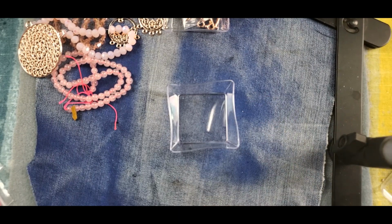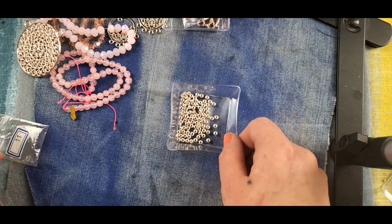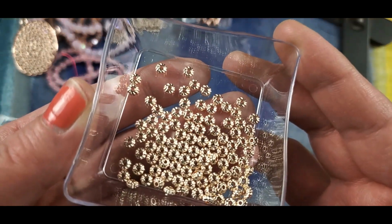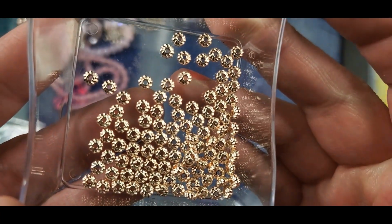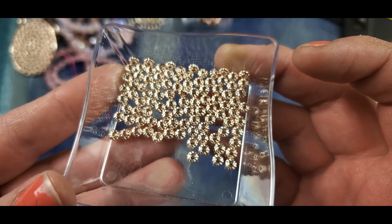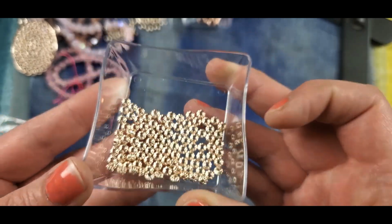Here we have number 11. This is 10-gram bag of 4 millimeter swirled rondelle spacer beads. Now take a look at them. See, these are new, I think. They're new to me. I've never seen the swirl on the rondelle like that. We usually get a rondelle that's more of a bumpy rondelle. And so this is quite interesting, and I really enjoy those.